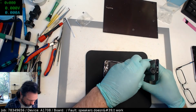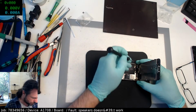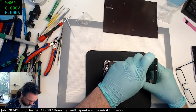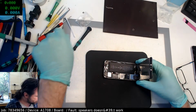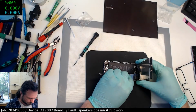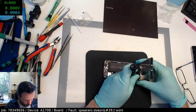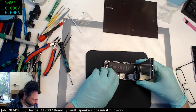Yeah, get these ones done. And then what I'll do is I'll get this one done, I'll work on the bent 6S Plus and go from there. Actually, no. The bent 6S Plus can wait a little bit, so I don't get my jobs mixed up.